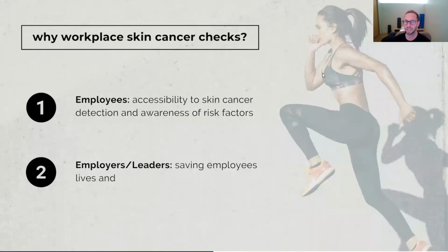Well, it gives the employees access to skin cancer checks in the first instance. I'm going to share a statistic now, and it's a pretty intense statistic as well, but we've been doing skin cancer checks for many years now. When we first started delivering skin cancer checks, one of the most important statistics from all the skin cancer campaigns that we've delivered is that up to 71% of those employees that would have skin cancer checks done through the workplace via Pinnacle Health Group had never had a skin cancer check done before. So I'll say that again. Everyone that had a skin cancer check done with Pinnacle Health Group when we first started, 71% of those employees had never had a skin cancer check done before.